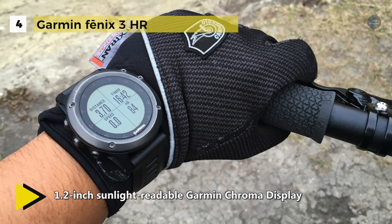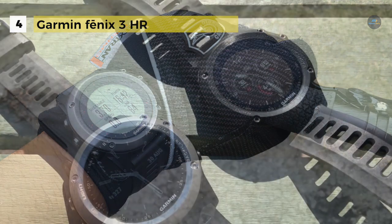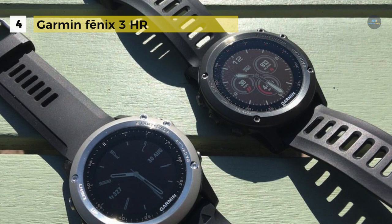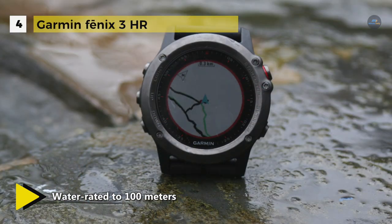Besides, it is water rated to 100 meters and has a battery life of up to 40 hours in Ultra Track Battery Saver mode, 16 hours in GPS mode, and up to 2 weeks in smartwatch mode. Another advantage is that it has outdoor navigation features like 3-axis compass, altimeter and barometer, and track back function.